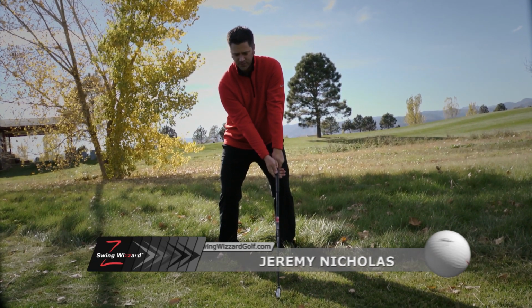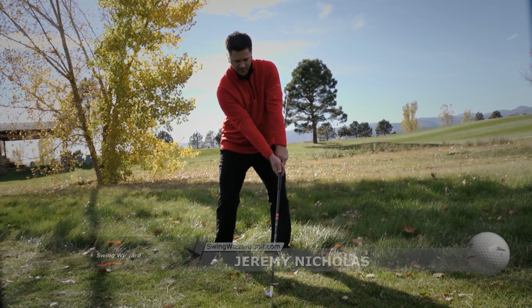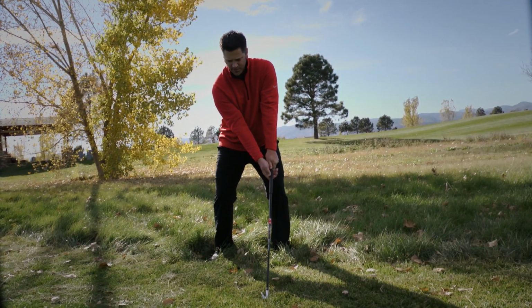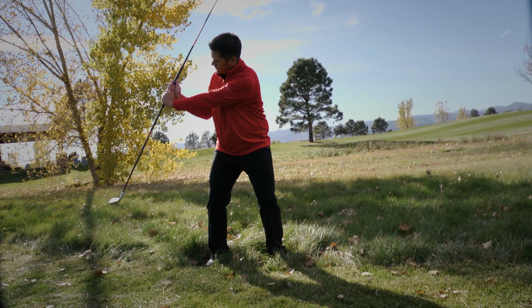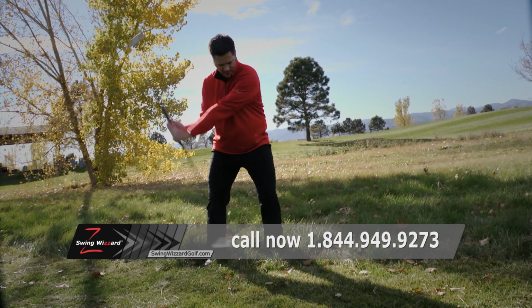Just a natural swing. That's the best thing about the Swing Wizzard. It just tells you right there, bam, you're in the slot, you're coming back through the slot. Perfect, just a perfect little angle there. Bang, you know, right there, Swing Wizzard. Perfect, right in the slot, every time.